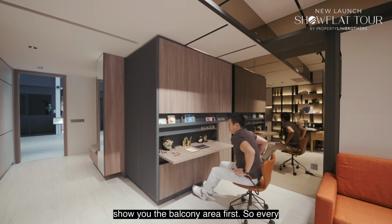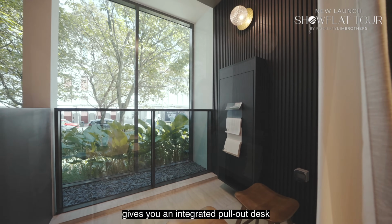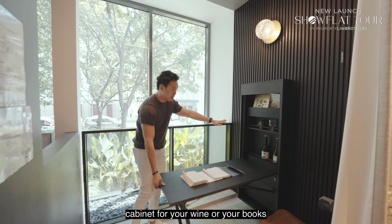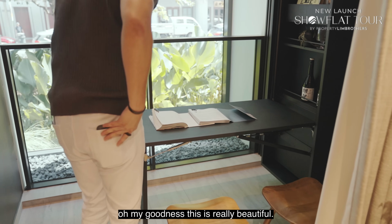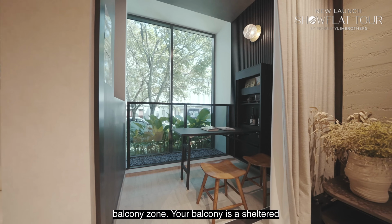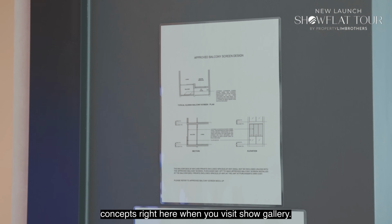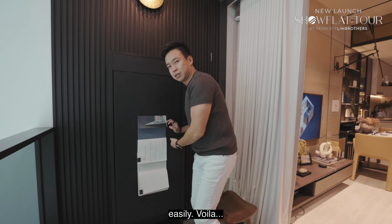I'm going to show you the balcony area first. So every balcony of the Flip and Switch concept gives you an integrated pull-out desk for you to utilize. Firstly, a storage cabinet for your wine or your books, and then of course you get this. Oh my goodness, this is really beautiful. So you can just sit here within your balcony zone. Your balconies are sheltered. If you want to install any kind of balcony screen, it's already pre-approved. You can have a look at some of the concepts right here when you visit the show gallery. And if you don't need this in the evening, you can just retract it very easily. Voila. Alright.